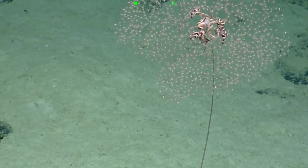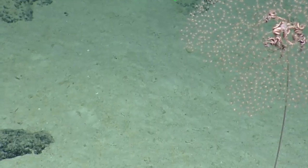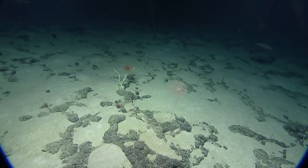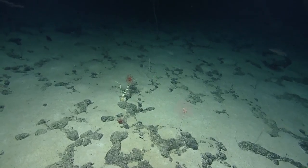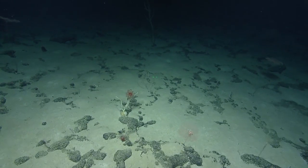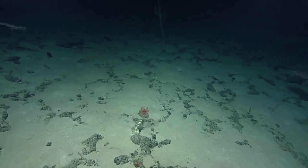They have maybe those particular polyps might have eaten something recently. Soft coral up high. Cool. I feel like I usually see those on rocks, not up in the trees.